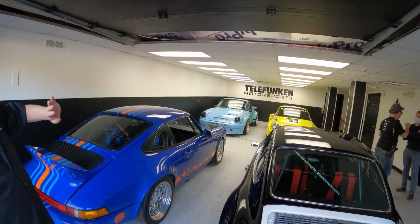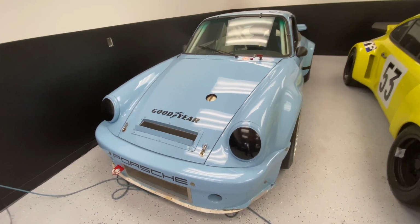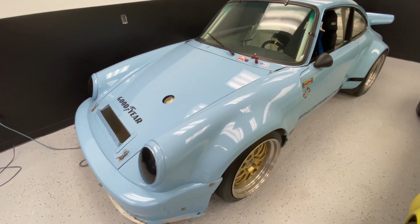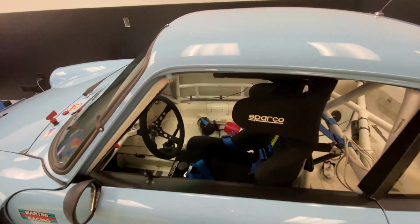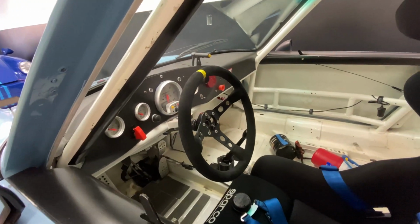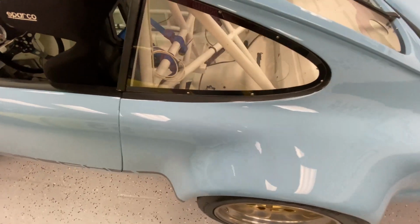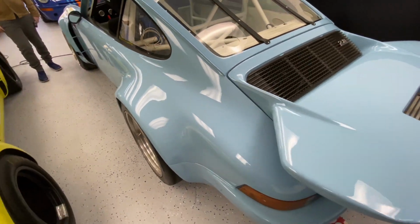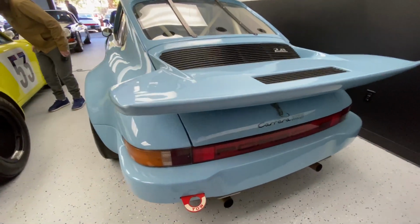The light blue IROC car in the back has a 3.6 twin plug in it, and that car belonged to Jim Scott and Michael Schromm. I purchased it from Jim Scott and put it in its current livery. That car is set up with a Penske race suspension. It is very fast. It's a nice car for driving at Lime Rock, but it is an all-out race car.